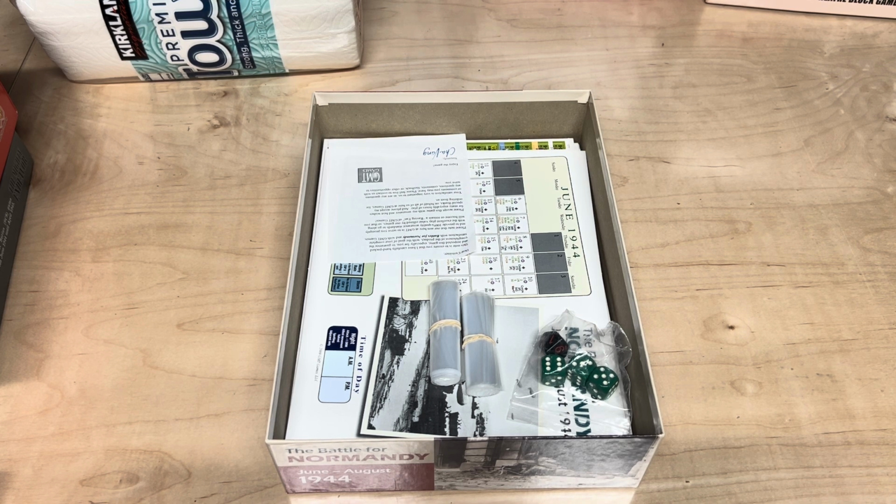I really like these little cards. Those are pretty cool.